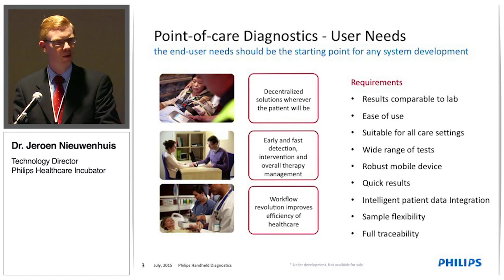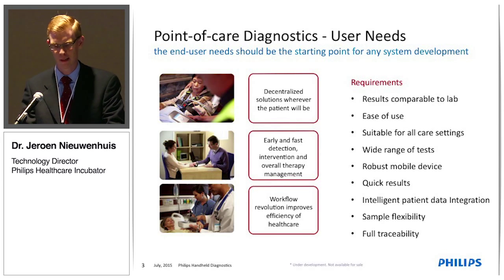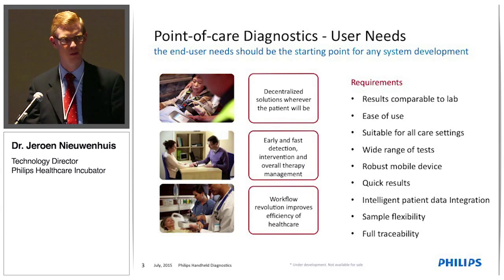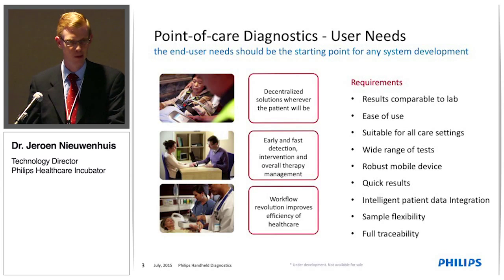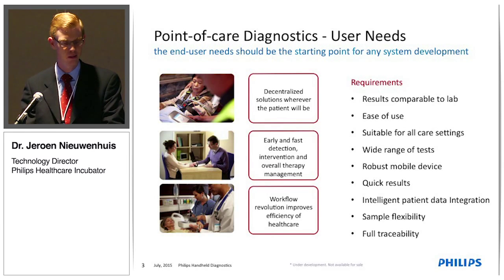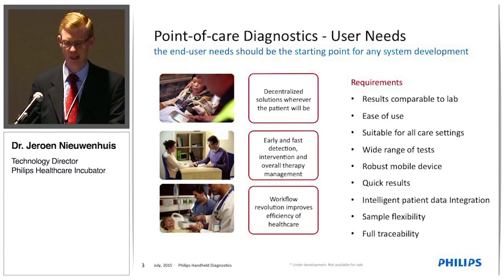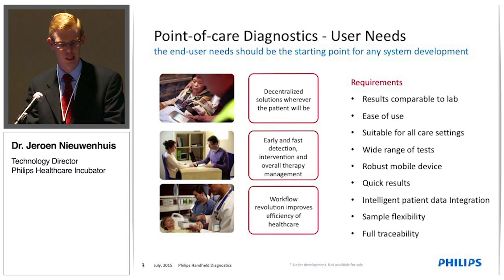If we start looking at the development of a new point-of-care system, or I would almost say the development of any new product, it really starts with the end-user requirements. So we spent quite some time interviewing the different stakeholders about what are the most important needs when looking at a new point-of-care diagnostics platform. And the number one requirement that came out was the quality of the analytical results. I mean, the results should be comparable to the central lab.